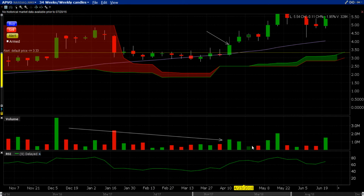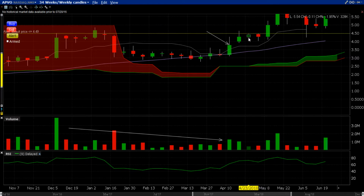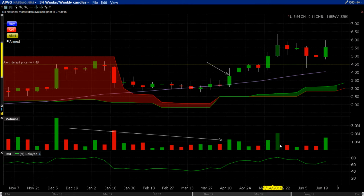And see, pull back, contracting volume, the rest candle. Bam, another burst. Look at that. Twice the average volume of the previous 4 weeks. And another burst right here. So another continuation breakout. These things just keep adding on, guys. Pull back. Burst, pull back on contracting volume.